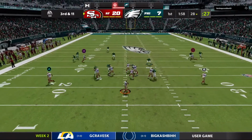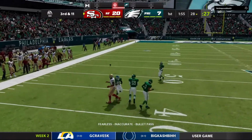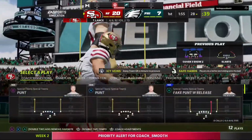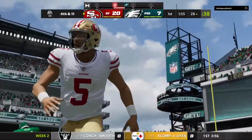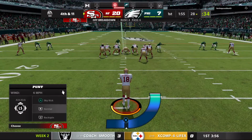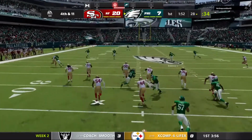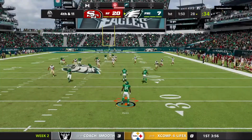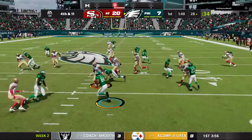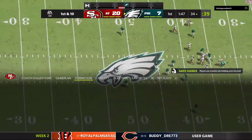Now Lance. And that is incomplete. That might be the 3rd down stop that they needed because they've had a lot of trouble slowing down this offense in the first half. This might be their opportunity to get off the field. He punted 4 times in the loss last week as he gets this one away here. They call that a punt of 38 yards officially.